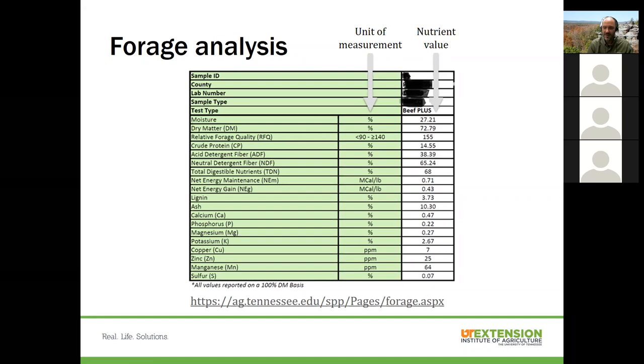That is probably indication that we have some type of haylage or baleage going on with this. We won't spend too much time. One of the big units of measurement for energy that we use is total digestible nutrients or net energy of maintenance. So one that's a little bit easier to use and follow is the TDN, which is the number we like to see in the 60s and above. The higher, the better for that one.